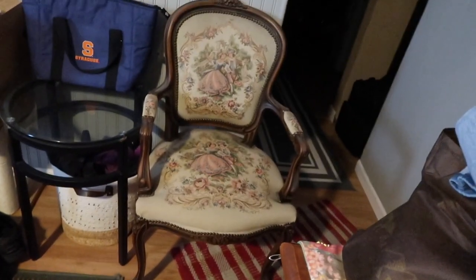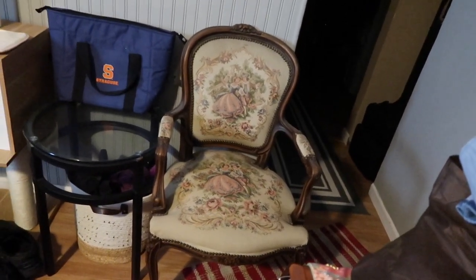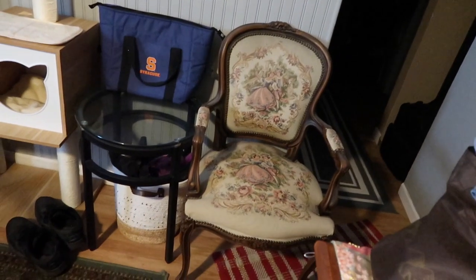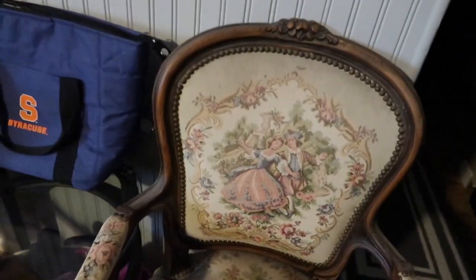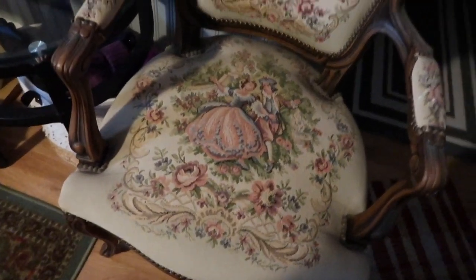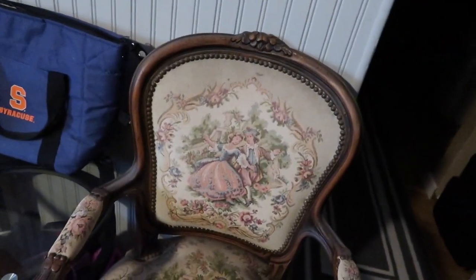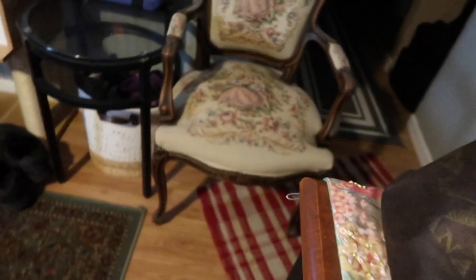I got this chair today. It's a chair. It's going to be completely different after I redo it. This definitely is not my style. This is definitely something that my mom really liked. She called it the needlepoint chair, and in fact, my sister had one of these too, which she also redid. Not from my mom, but she had the same chair. I guess they both liked it. But yeah. It's going to be totally redone.